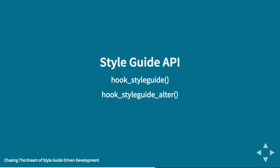And then also it has an API with some nice hooks. There's the style guide hook. So that allows you to actually insert things into a style guide. If you're a module that has a particular component, you could define that and add it into the style guide. And then there's also hook style guide alter, which lets you change any of the data that's being sent to style guide.